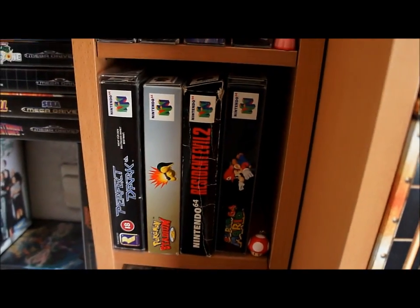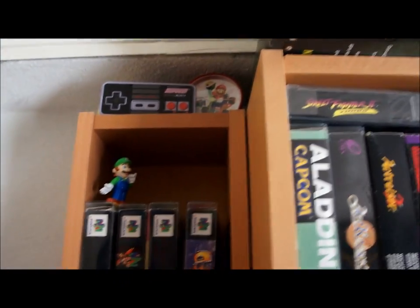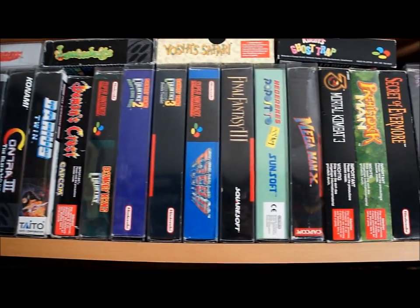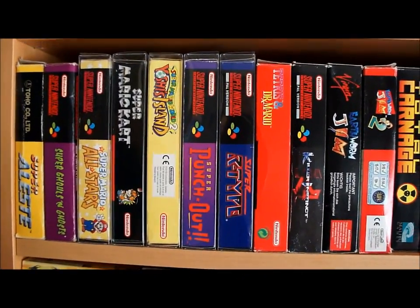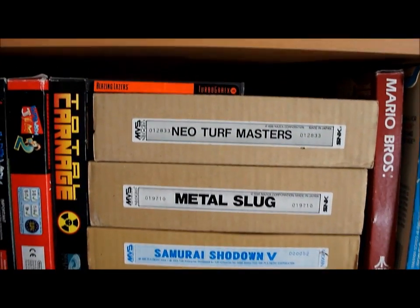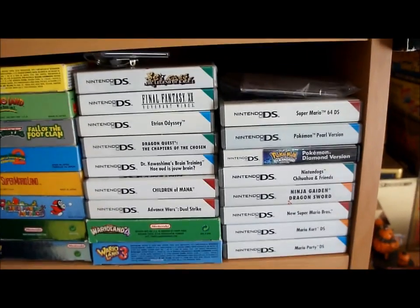Nintendo 64. We can go through this pretty quick because there's only a few good N64 games that are worth having, in my opinion. Not everyone agrees with that, of course. Then Super Nintendo. I actually started buying some Super Nintendo stuff last few months, so it's more than I had. My only Neo Geo games I have left, I sold the rest. My only TurboGrafx game at the moment, but I'm working on getting more of that. Then portable stuff.